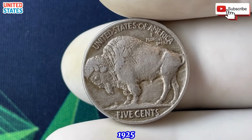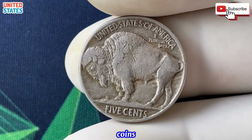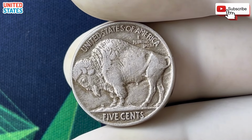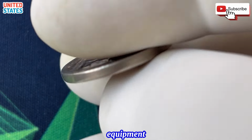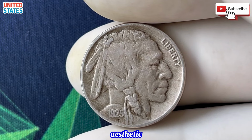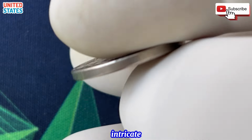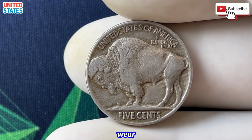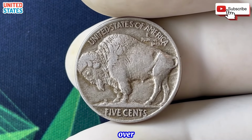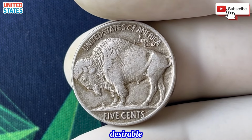The 1925 Buffalo nickel was minted at the Philadelphia Mint, as indicated by the absence of a mint mark. Coins without mint marks were typically produced in Philadelphia, the oldest and most prolific of the U.S. mint facilities. The Philadelphia Mint was known for its state-of-the-art equipment and rigorous quality standards, ensuring that each coin was struck with precision. Despite its aesthetic and cultural significance, the Buffalo nickel series faced challenges during its production. The intricate details of the design made the coins prone to rapid wear, especially in areas like the date and the bison's horn. This issue led to the loss of finer details over time, making well-preserved examples of the 1925 Buffalo nickel particularly rare and desirable among collectors.